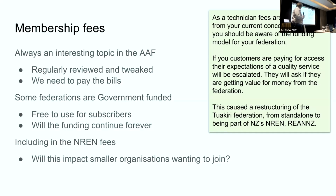And because of various things, it caused a restructuring of the Tuakiri Federation. They couldn't fund themselves in the long term as a standalone organisation. So they joined the New Zealand Research and Education Network, REANZ, and they're sort of powering along now.